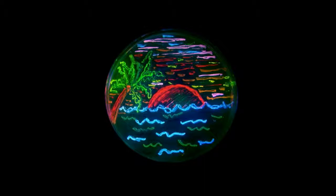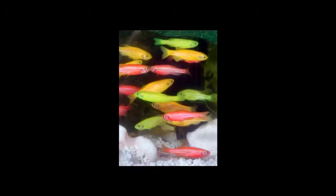Over time, many different colors have been produced other than just the green, and this image shows bacteria containing the different proteins, green and others, that were put on a petri dish and then exposed to blue light, a scene from San Diego. This next example shows again another use of this green fluorescent protein and other variants. These are fish called glowfish, and they originally developed to study pollution. They're now sold as aquarium fish under that trade name glowfish.